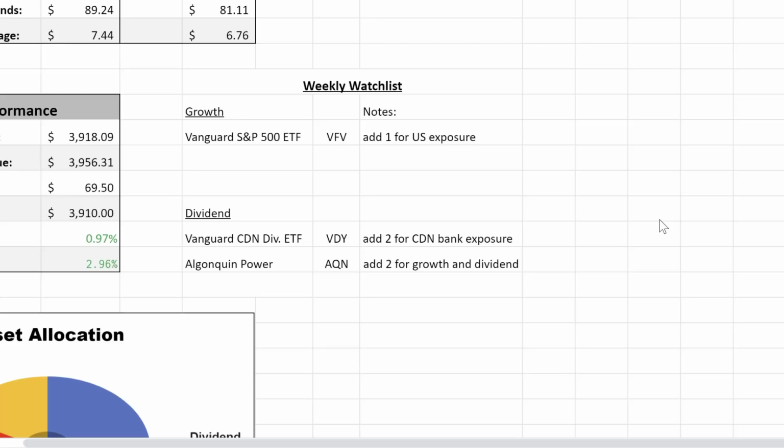The reason for this is that the S&P 500 is trading at all-time highs. So I've been picking up other stocks as they dip, as I wait for VFV to dip, but it doesn't look like that's going to happen anytime soon, or at least it hasn't over the past few weeks. So I'm going to take the plunge and buy 1 share of VFV over the coming week, which hopefully will give me around 10% growth every single year.